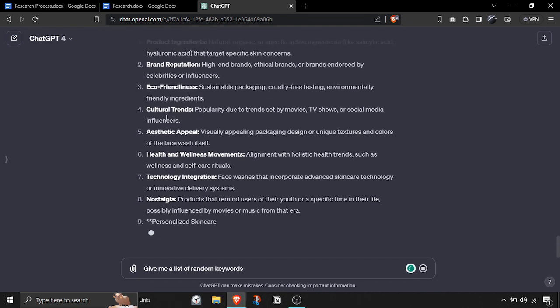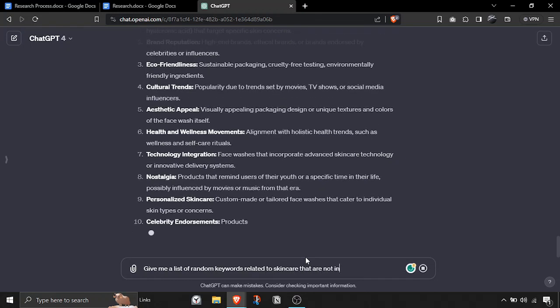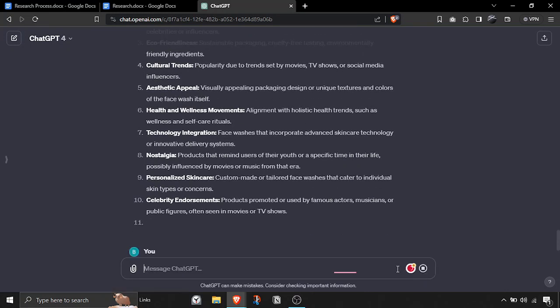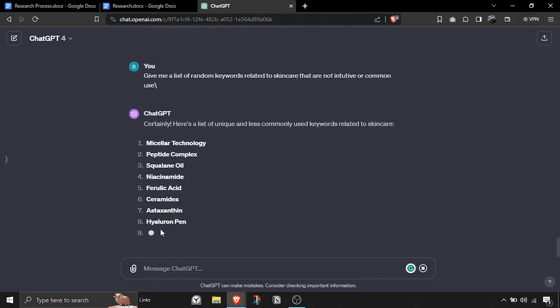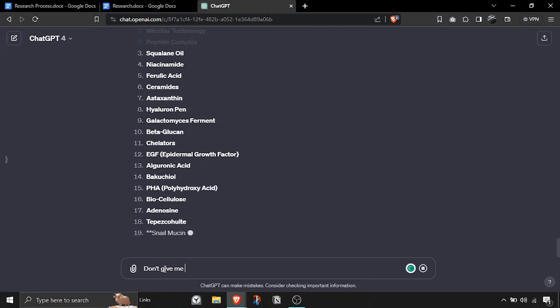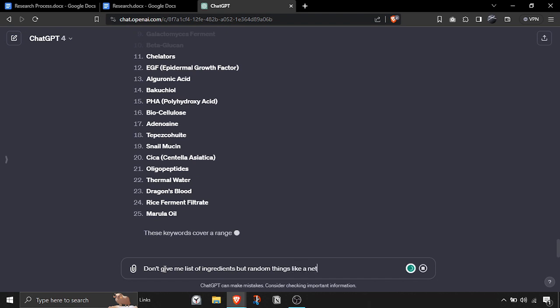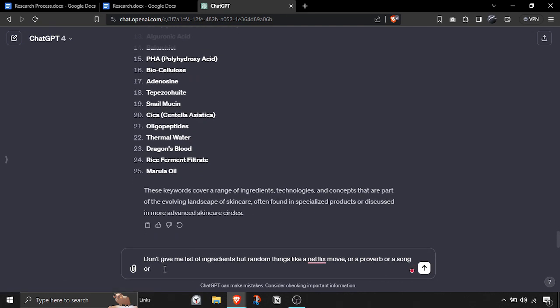Okay, nostalgia is something people are concerned about. You can see here, random keywords related to skincare that are not intuitive or common use. Okay, peptide complex, niacinamide, these are just naming the ingredients. But random things like a Netflix movie or a proverb or a song or a quote.